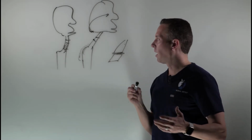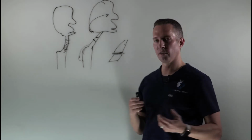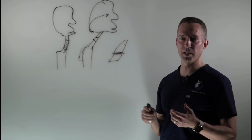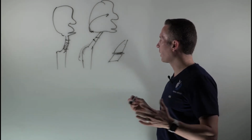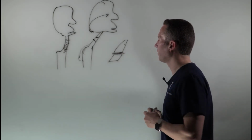So it's really important to be self-aware about your posture. And if you start noticing these things, you start looking in the mirror and you start saying, hey, that's me, you need to go somewhere where they're going to do a functional assessment, actually address that issue, check it out, and see if they can actually treat it and fix it.